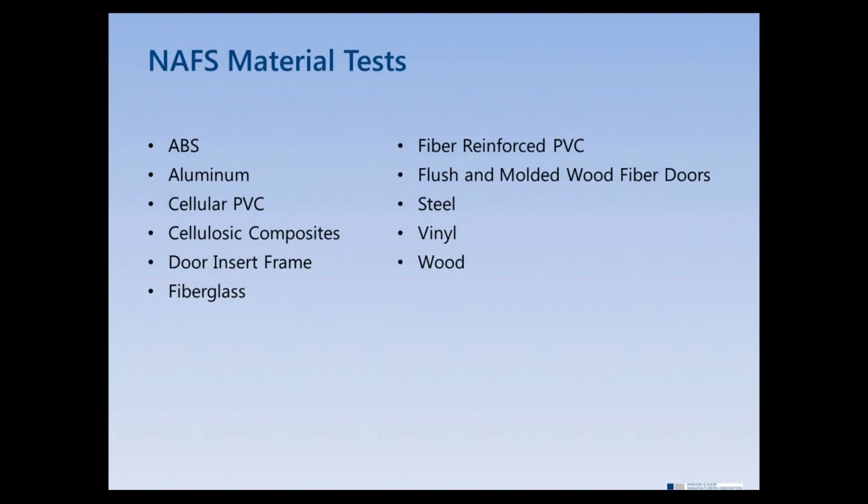The standard also has specific requirements for the framing and component materials such as wood, vinyl, cellular PVC, fiber-reinforced PVC, aluminum, fiberglass, steel, cellulosic composites, ABS, flush and molded door panels, door insert frames, as well as other materials. Choosing WDMA Hallmark certified products ensures that the windows, doors, and skylights in your project will not just meet minimum rated design pressure requirements, but also meet all of the standard's performance, material, and component requirements as well.